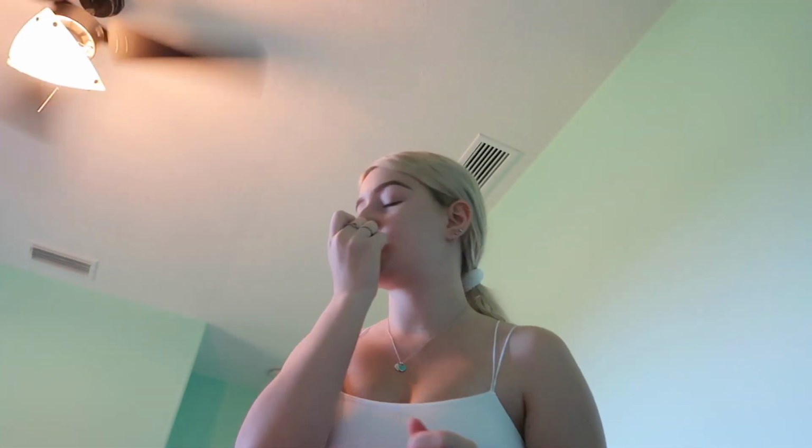Okay, I did my makeup. Now I'm going to put on some chapstick because my lips are kind of chapped. So just taking this chapstick, it's the O'Keefe's chapstick. So I'm just putting that on to have my lips moisturized.